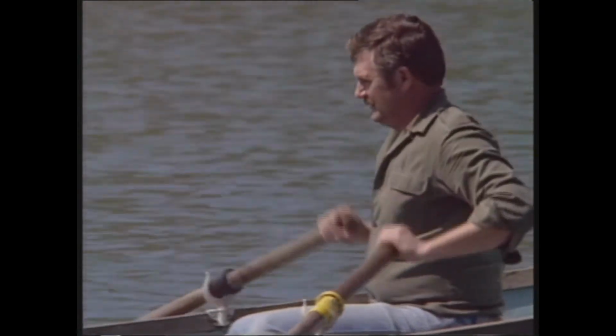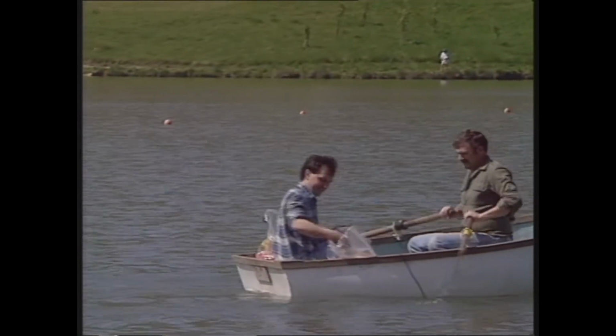Rather than catapult the baits out, we decided to do it by boat. So with me rowing, Steph was throwing them out at the back of the boat, and we went twice along the line, making a fairly wide path.